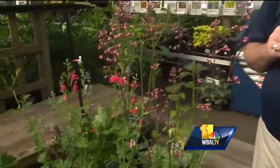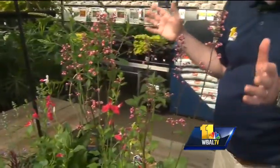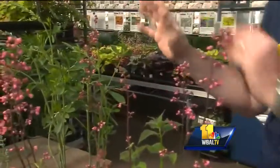Hummingbird gardens are really cool. They really are. And hummingbirds are pollinators, so along with bees and butterflies, they really help out our plant life and keep our fruit process going, keeps the food chain going. So what we're talking about here is perennials, which are great because they get a good, strong start every spring, that are flowers built for hummingbirds.